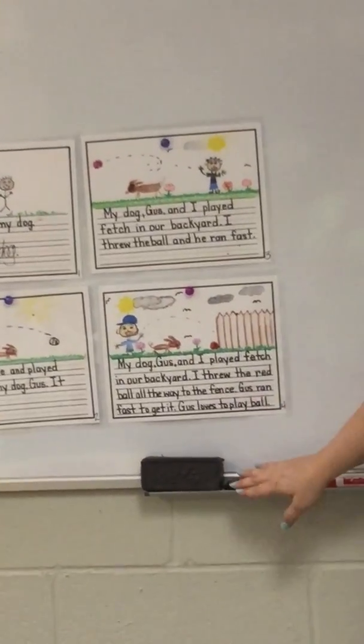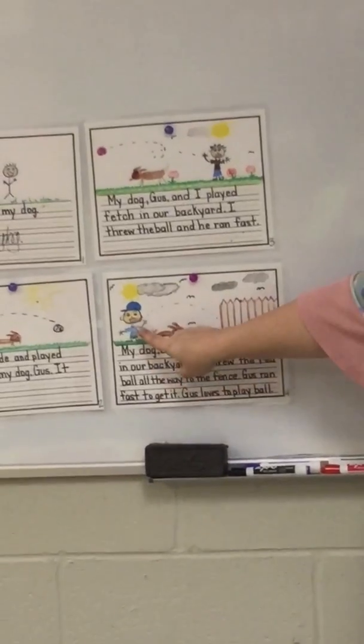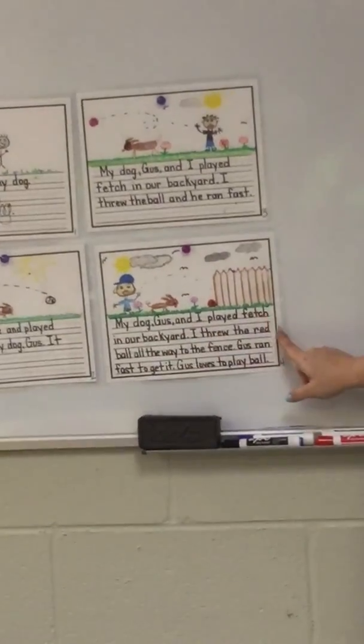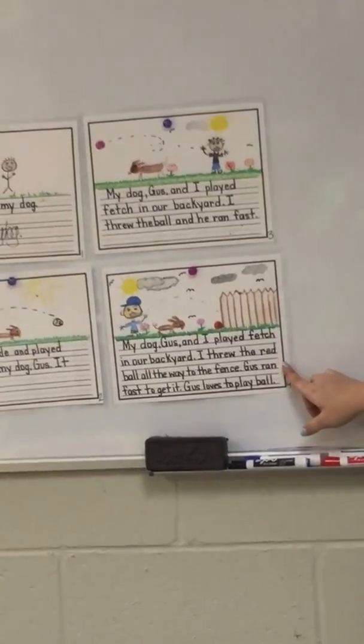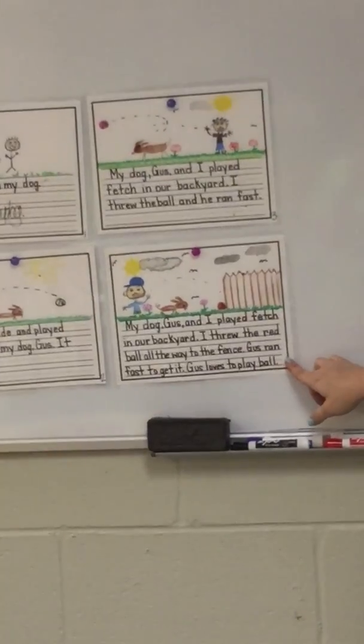And then this would be a level 4 where I have a ton of details. I have clouds in the sky, birds in the sky. I've even drawn my little mark where the ball has ran. My dog Gus and I played fetch in our backyard. I threw the red ball all the way to the fence. Gus ran fast to get it. Gus loves to play ball.